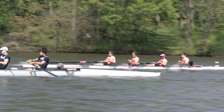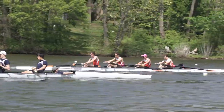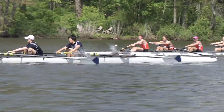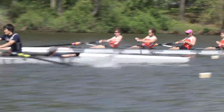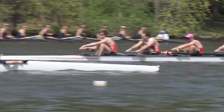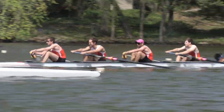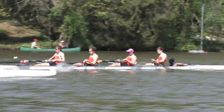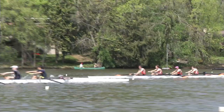Princeton looking in strong command of this race, 500 meters in. Princeton rowing well, not quite pulling away from Georgetown yet though. Georgetown's gonna stay in it. Princeton at 33.5, 34. Georgetown sitting down at 31. So Princeton's doing it with a little more cadence.